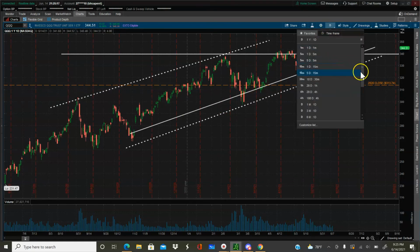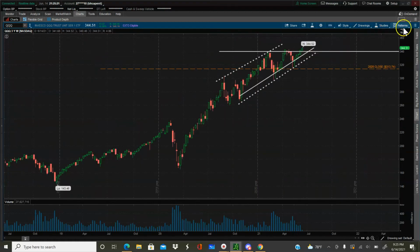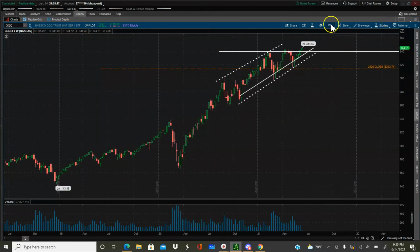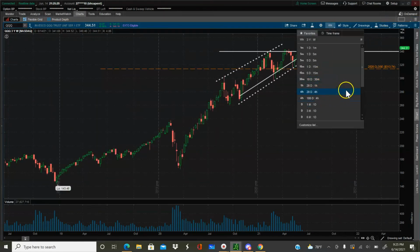Let me go back for a second so I can get my screenshot. I don't think I made any changes, but I still just want to get a picture of how it looks breaking out of that area.